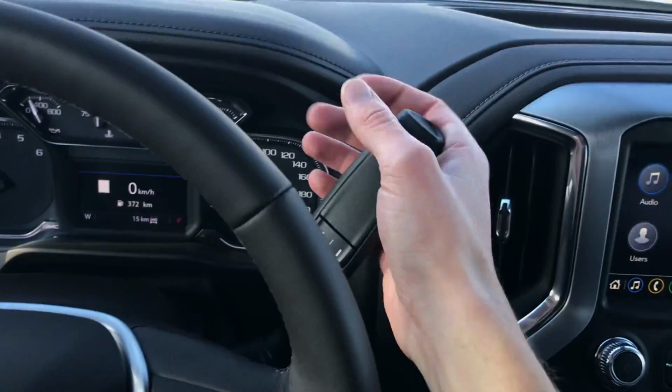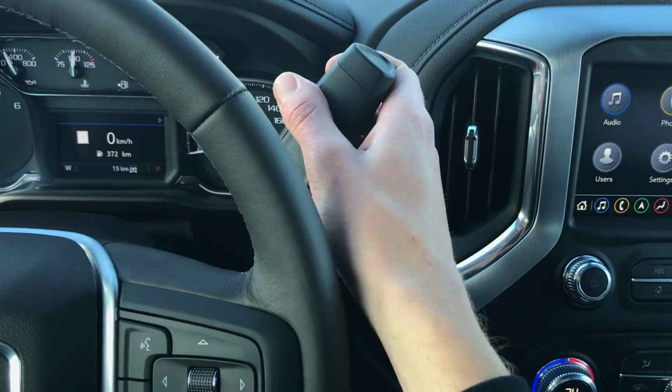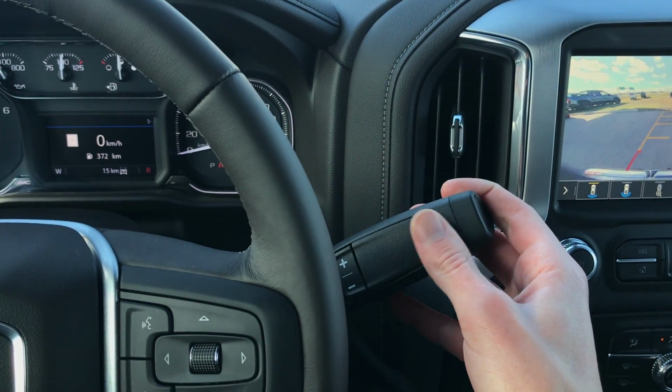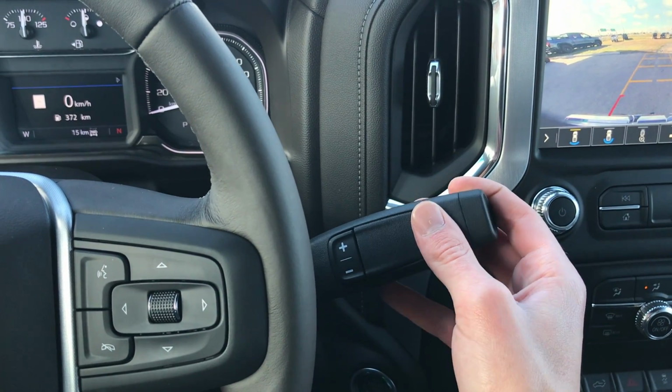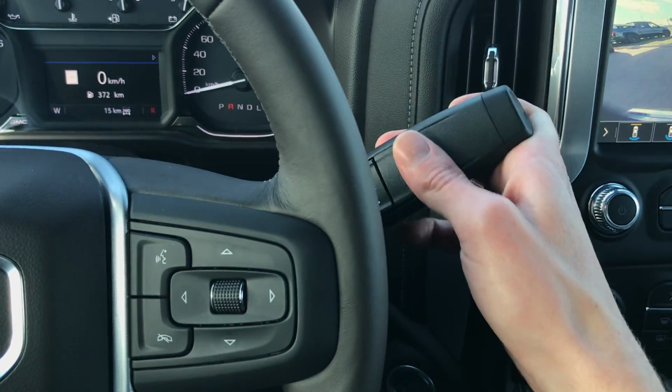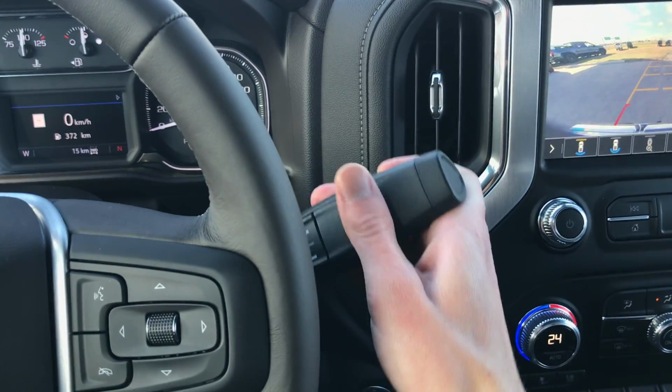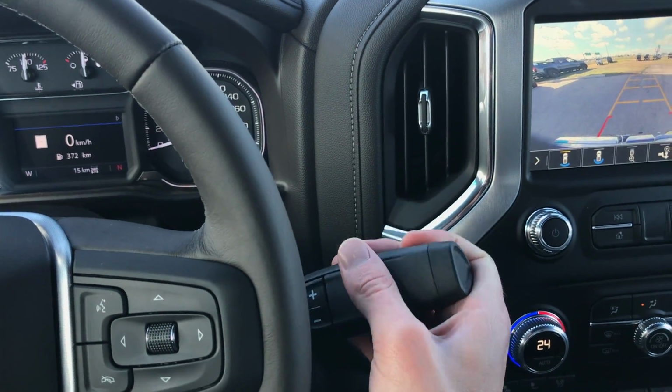Now the column shifter is relatively the same as last year's model, except this one's got a bit better feedback to it. I've noticed I don't drop it into neutral by accident as often. If I'm going for reverse or something, I'm not going to accidentally push it down too far. It's definitely got a nice responsive feel to it.